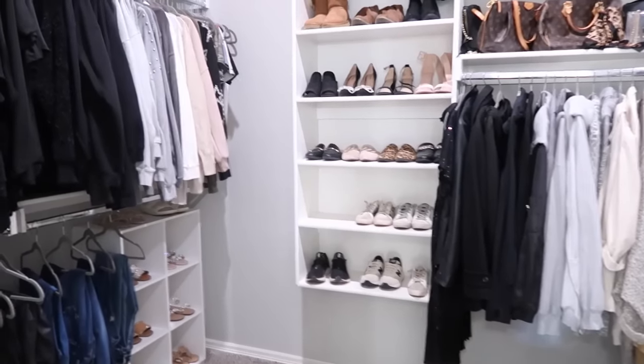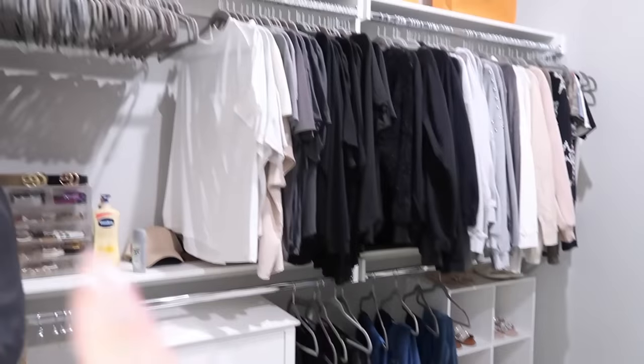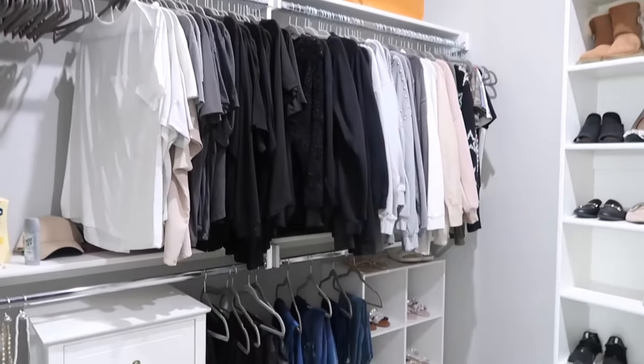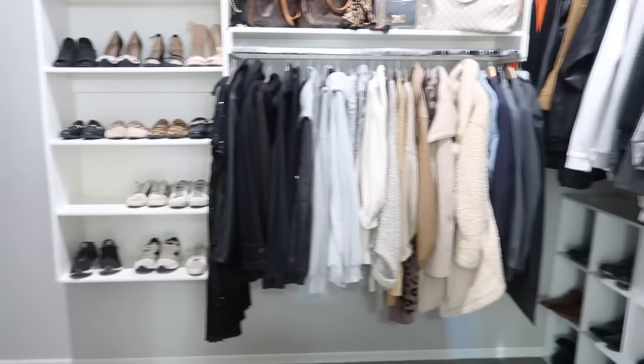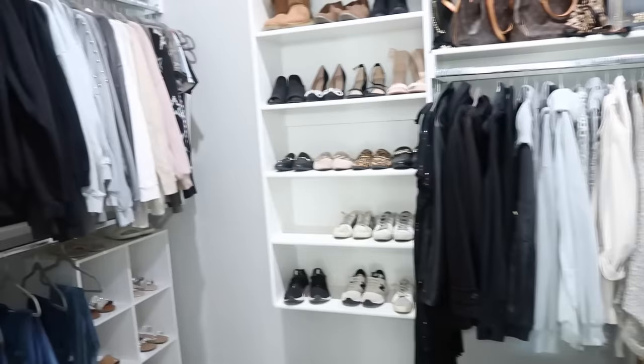Keep in mind, I keep it very simple in here. I don't have a ton of clothes. I could fill up all that rack. Technically, all of this could just go onto that one rack. So I don't keep a ton of clothes, but I feel like most people do. So I'm going to give you some solutions.